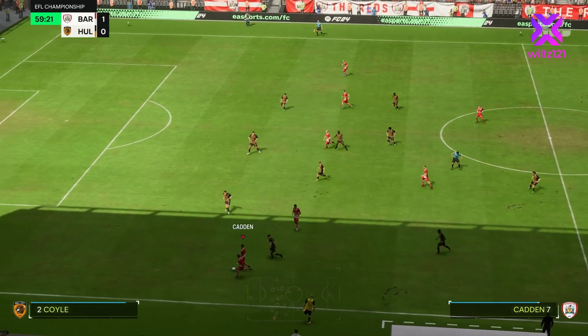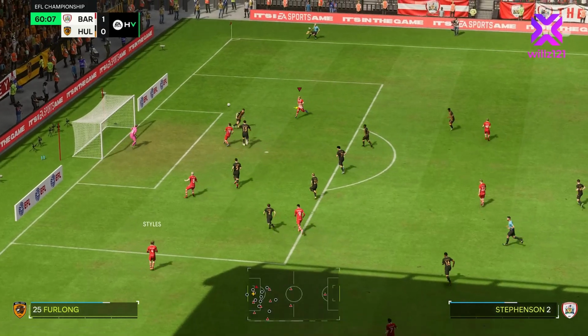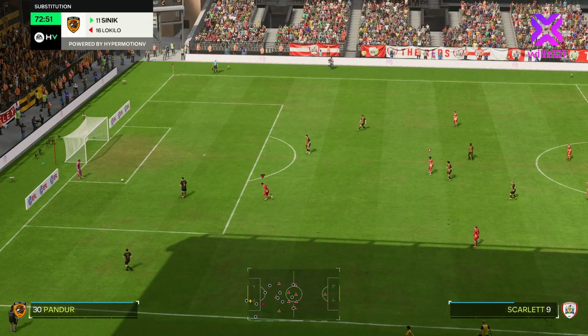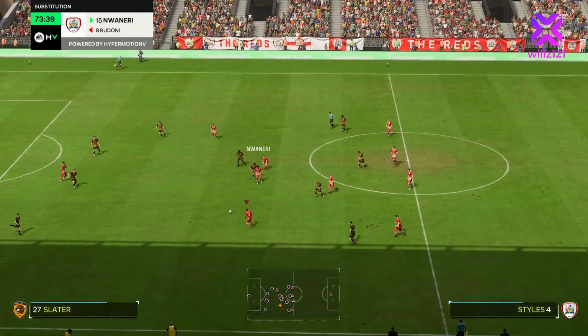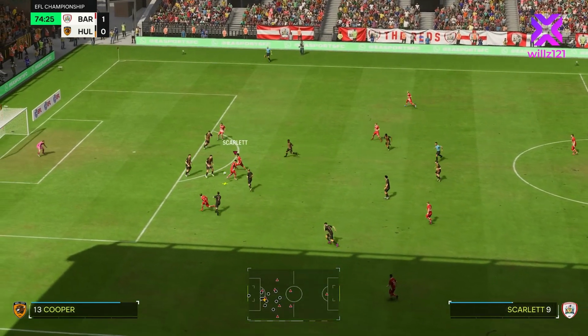Lovely football down the side with Scarlett and Cadden and Stiles all combining. Dump to the back post. There's Stevenson. Oh, another big save by Panda. Their keeper has been immense this game. 73rd minute now. Keeper with a goal kick, plays it long. Seri wins it, but doesn't go anywhere. Back to Newineri into Stiles. Stiles, that's a poor choice, but Scarlett wins the header.